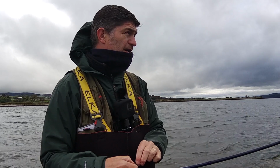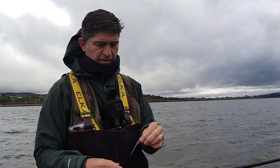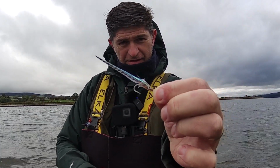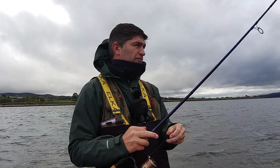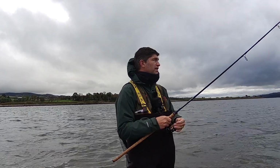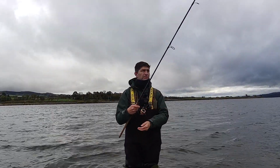Well, guys, I've just changed my fly and I've put on the easy sand eel. This is a fly that I've got real confidence in. Got many fish on it. Let's hope it can do the business today.